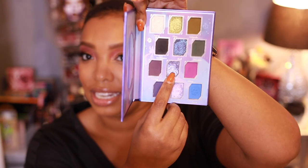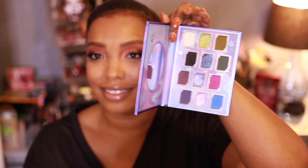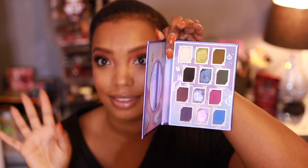Now, I did find that the shade, what was it, Haiti? That one, you're definitely going to need to use it with your finger. It's not going to pick up as much as when you have the other shades. And it probably stands to use a little mixing medium if you want to get more pigment out of it. It's more of a topper shade. But I felt like you get some very beautiful grungy mattes. I could see so many looks. I knew so many looks that I wanted to do with this palette when I saw it immediately.